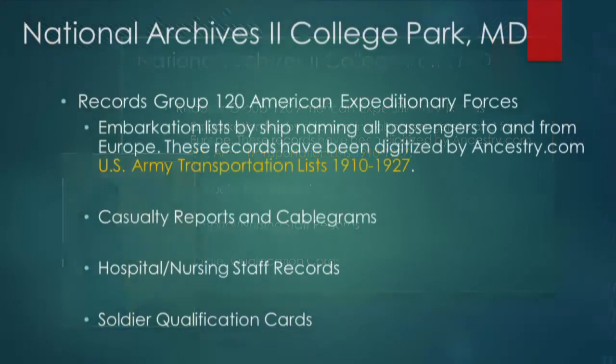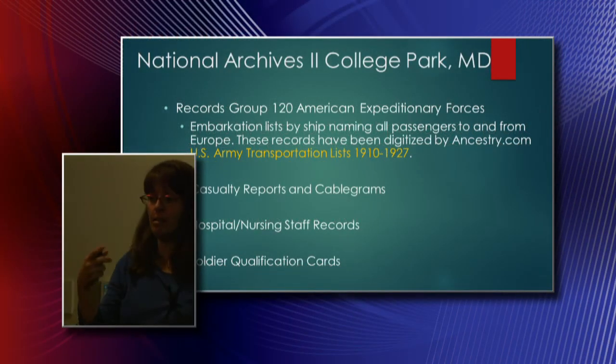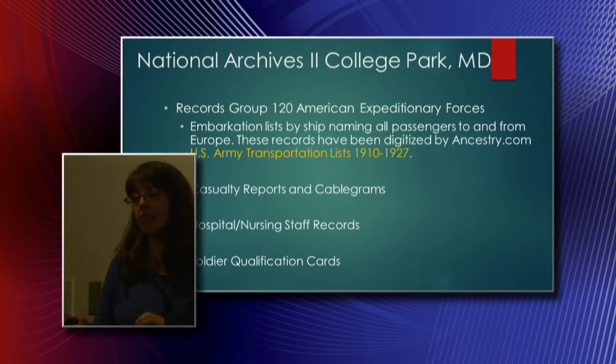Casualty reports and cablegrams, nursing and hospital records, soldier qualification cards, these are all very large record groups that they have at the National Archives for you to utilize. Casualty reports and cablegrams are a fascinating set of documents, but they are a hot mess. There is no order to them. They are not indexed by surname. They are not indexed by unit. They are done by the date that the order is received. So if you're wounded on September 8th, but it's not reported until September 11th, then you have to find that cablegram that would have been done at that time period. They're very difficult to utilize and they're very difficult to read.